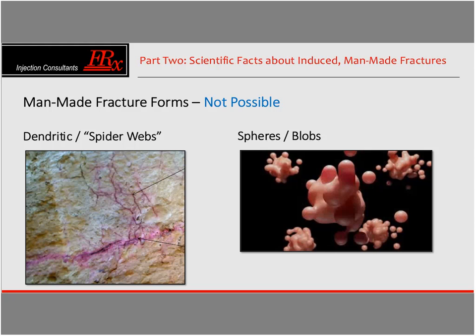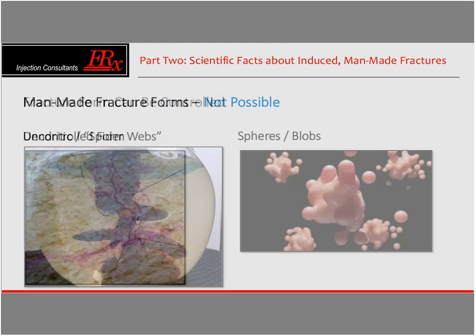Another option that is not possible is the creation of a blob. Maybe most of us can assume that intuitively, but it has been asked of me several times. It would just simply take too much force to try to push soil particles away from each other in all directions at the same time. That's not how the soil fails. That's not the failure mode of the structure. So they are planar features.